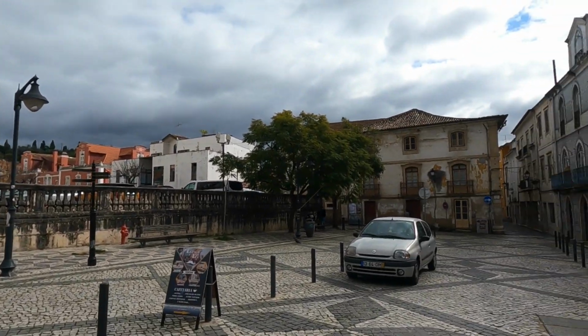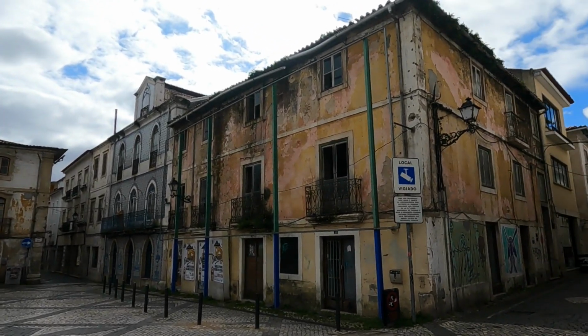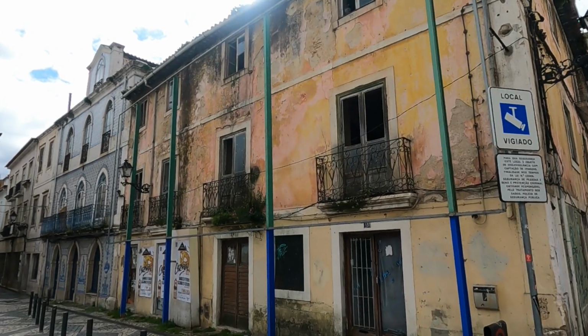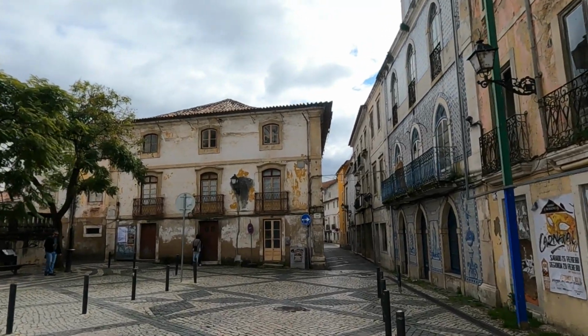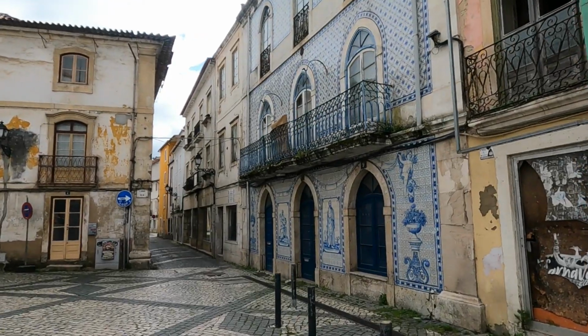But then coming around here, a little bit surprised to notice these buildings. They look as though, well, this one is actually abandoned. So they're in a bit of need of repair. Not quite what I was expecting. Oh no, this one here, look at how beautiful the tile work is.